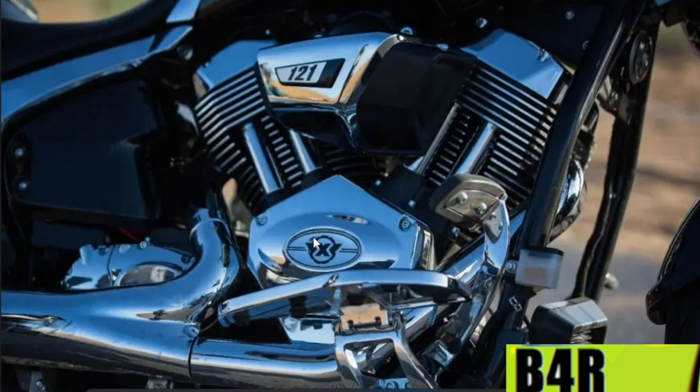So here's the engine, it says 1:1. This engine has 75 kilowatts at 5,600 RPM and 156 newton meters at 3,000 RPM.